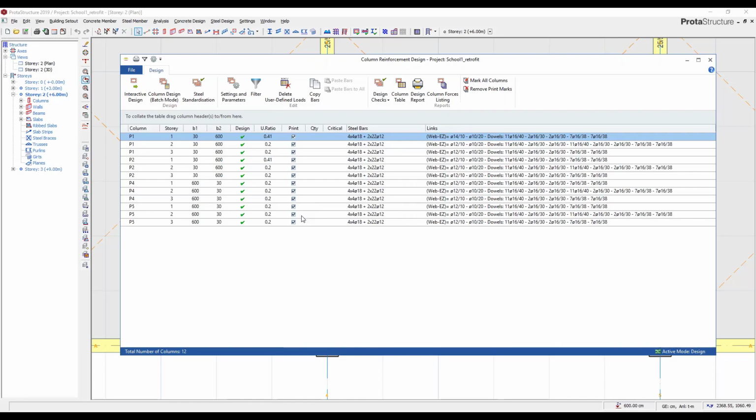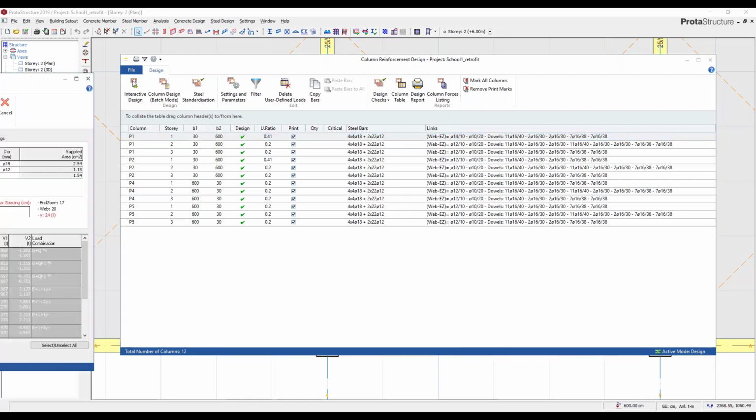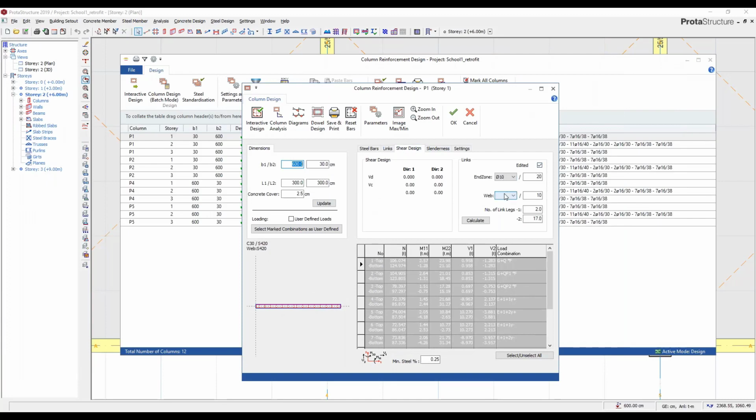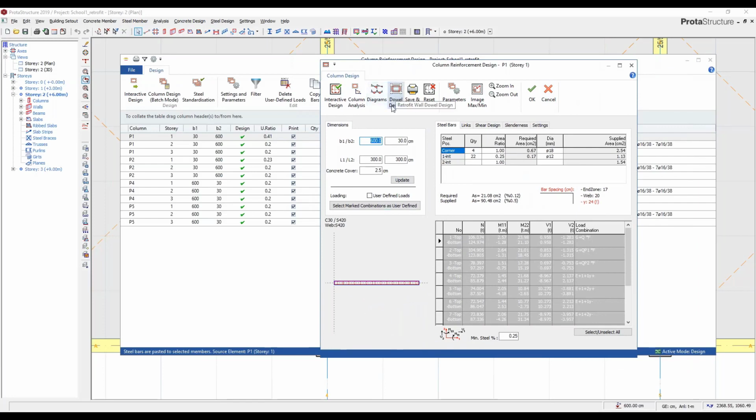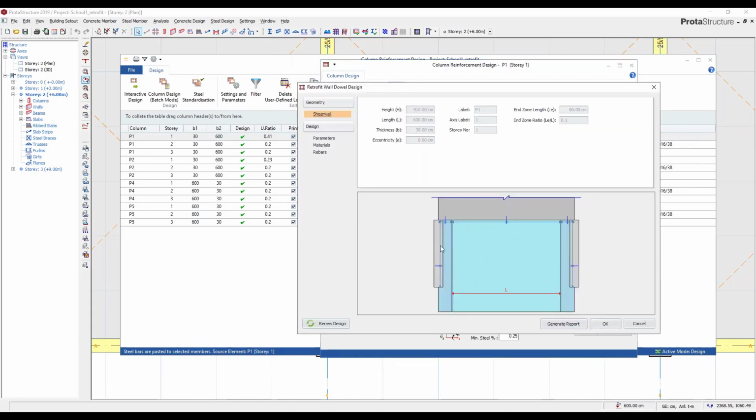I assumed a very limited ductility for the building. And for the preliminary design purposes, I selected some preliminary reinforcement inside the retrofitting walls. And I double click on one of the walls and check the shear design. So maybe I can select a 14 bar in the web region, and OK, and copy and paste to all the walls. But if you pay attention, when I double click this, it's a retrofit wall. So we have an extra button here, which is called dowel design. You can also design the dowels, because these retrofit walls will be installed between the existing frame.